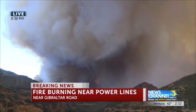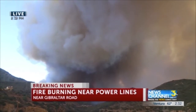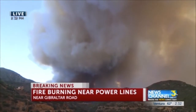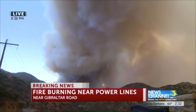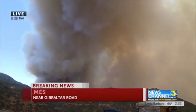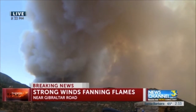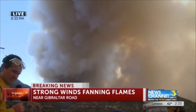And again, we're way up on Gibraltar Road right now. I'm not sure of the altitude up here, but it's quite a bit, and we're one of the higher peaks that you can see. We are getting a lot of wind, which has got to be a concern as we move later into the day, and then these winds become the sundowners that everybody fears, especially with this fire as it's going. Boy, what a contrast.